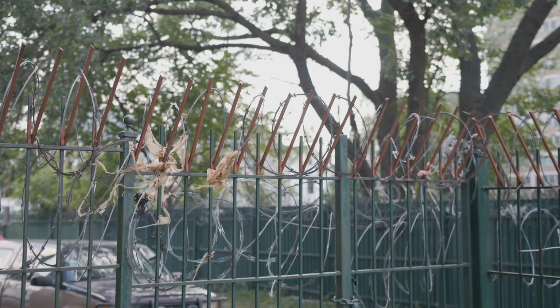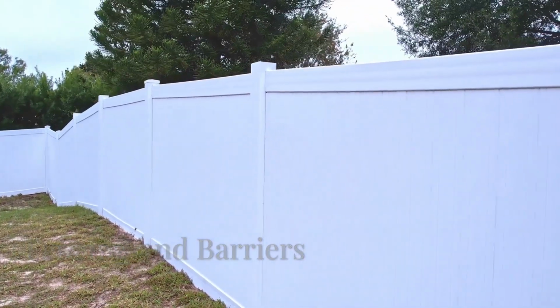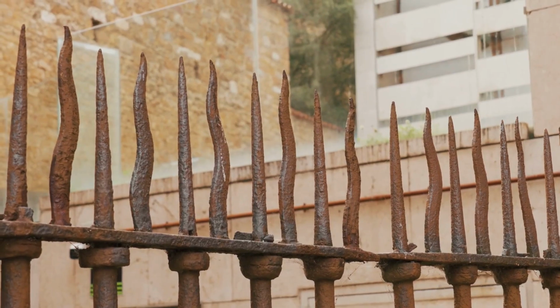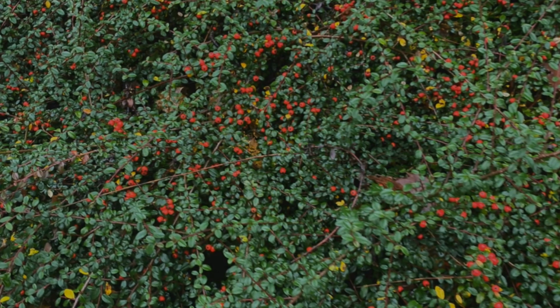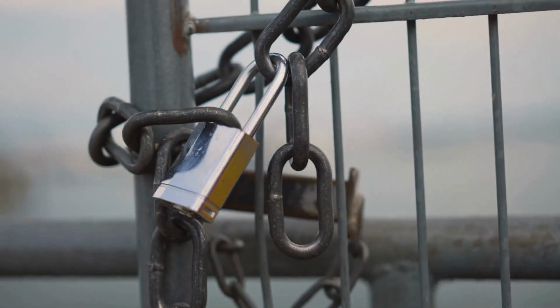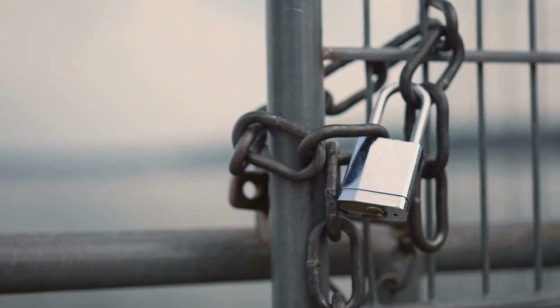Now let's talk about your outer defenses, fencing and barriers. Your fence is your property's first obstacle. Tall, solid fences with anti-climb features make scaling difficult and risky. Add thorny hedges like hawthorn or pyracantha for a natural, painful barrier. Use gates as choke points. Secure them with heavy-duty locks and reinforced hinges.